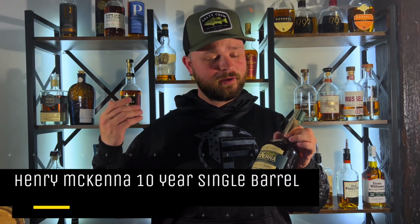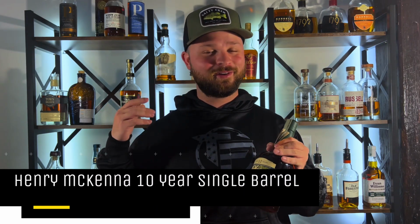Next bottle I found was the Henry McKenna 10-year. Paid MSRP for this bad boy, not over $40. Super stoked for it. Some places are charging upwards of $100. Why? I don't know. But haven't broken this bottle open yet either.